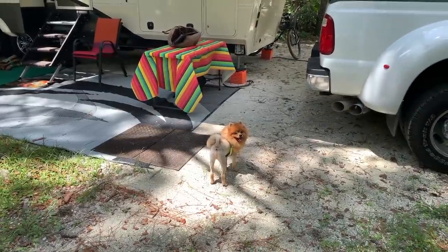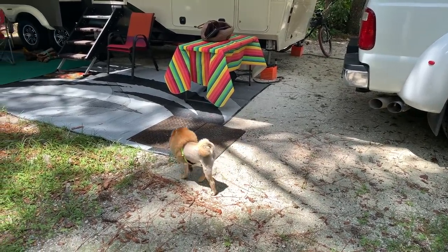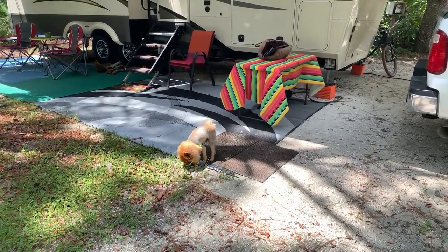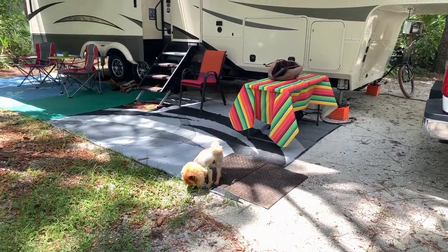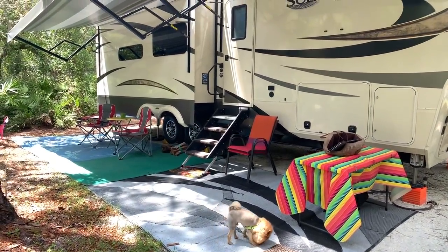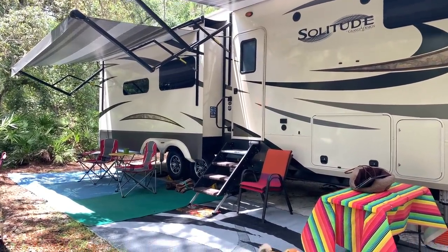All right, guys, there's Ziggy. He is taking a lot of bathroom breaks. And he's very, very excited because he knows something's going on. But I thought I'd give you guys a quick little walk around here of our campsite. But you can see it's really, really pretty and it's very peaceful.